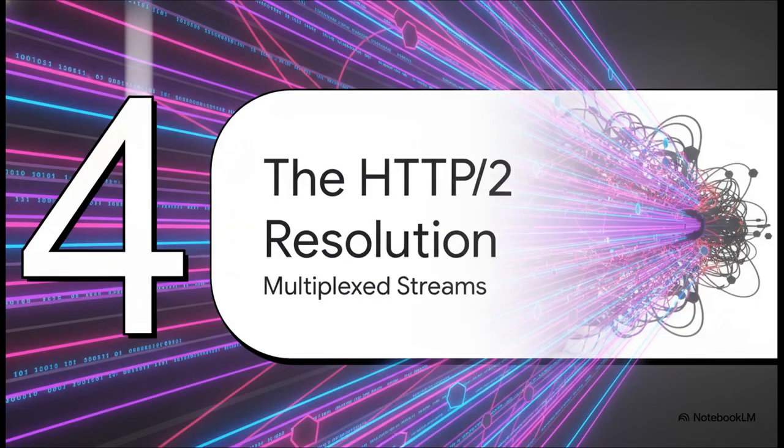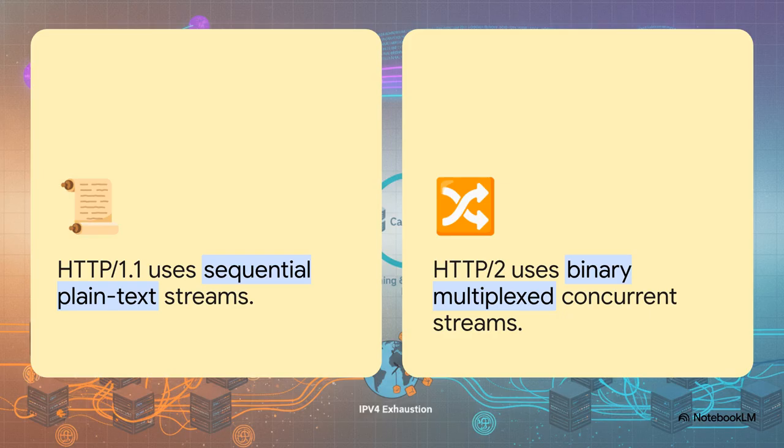Which brings us to Section 4, the HTTP/2 resolution. Look, those hacks were clever, for sure, but they were only treating the symptoms. Eventually, they actually became counterproductive. We needed a fundamental redesign of how data flows. And that's exactly what HTTP/2 delivered. It finally cleared that application traffic jam by completely tossing out sequential plain text streams.